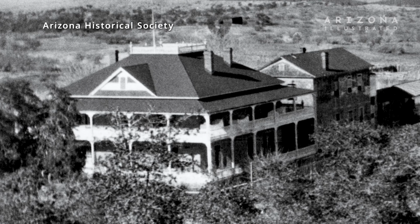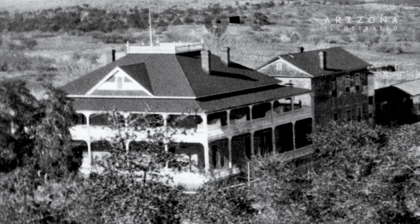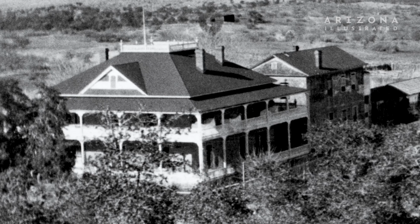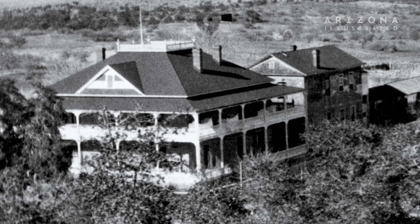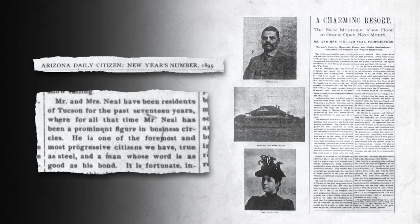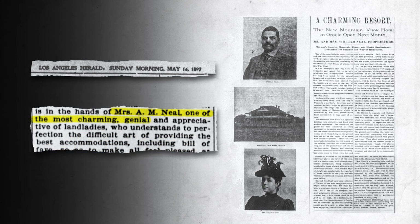But what about the proprietors of this notable hotel? Who was behind this beautiful and famous destination in this rugged landscape? The year was 1895, and the Arizona Daily Citizen had this to say about the owners. Mr. and Mrs. Neal have been residents of Tucson for the past 17 years, where for all that time, Mr. Neal is one of the foremost and most progressive citizens we have, true as steel and a man whose word is as good as bond. Mrs. Neal is one of the most charming, genial, and appreciative landladies who understands how to perform the difficult art of providing the best accommodations.